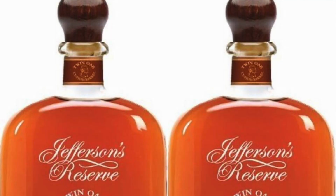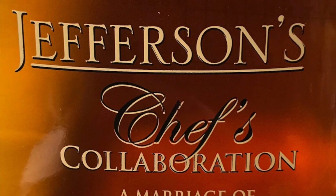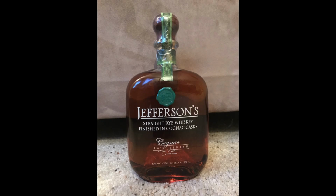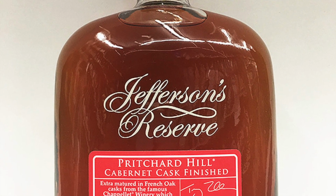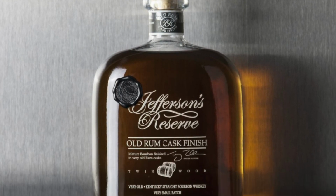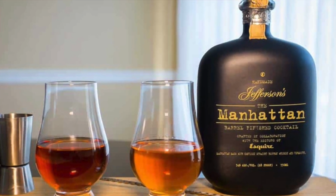In closing, I want to point out that Jefferson's has plenty of other unique offerings, including Reserve Twin Oak, Chef's Collaboration, Cognac Finished Straight Rye, Reserve Single Barrel, Reserve Pritchard Hill Cabernet Cask Finished, and last but not least, Old Rum Cask Finish. And they even make an aged, ready-to-use Manhattan cocktail.